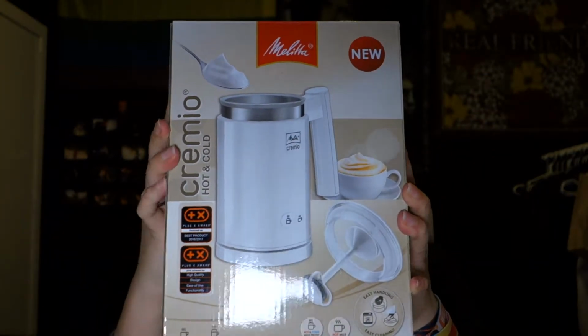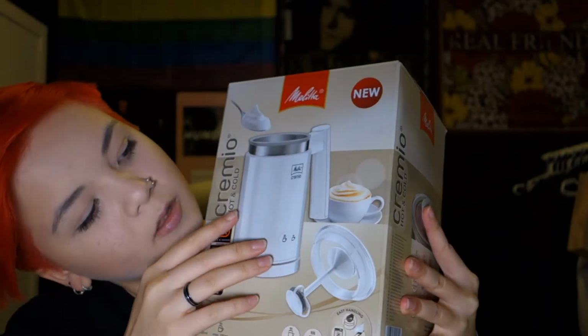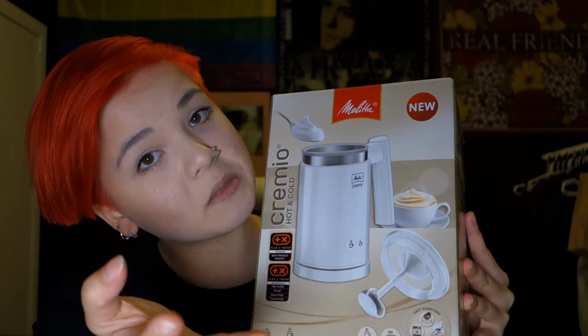It's just a white machine. You put the milk in here, and then you put the lid on, and then it just does its magic. And yeah, you can just heat up milk. I'm probably going to heat up some chocolate milk, especially now in winter, and use the frothing function for chai lattes because I don't really drink coffee.